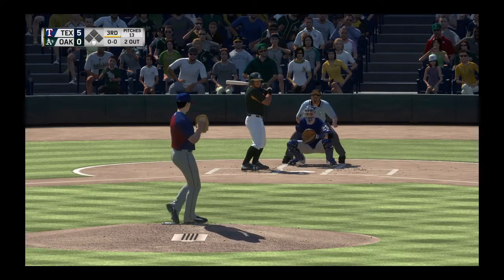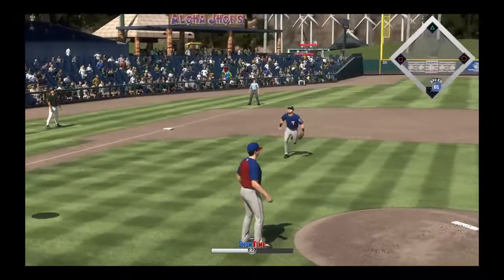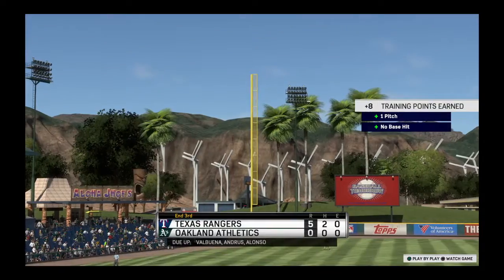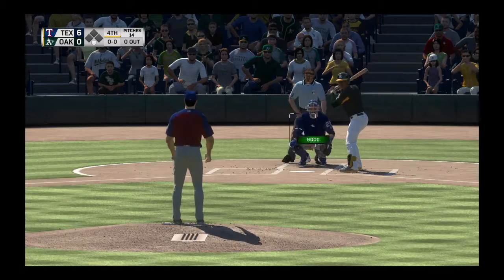Digging in, the switch hitter, Carlos Sanchez. This guy's still looking at a 0 in the hit column. Gallo is there for it, and the inning is over. Make it 9 straight. Digging in for his second at-bat, Billy Fay.